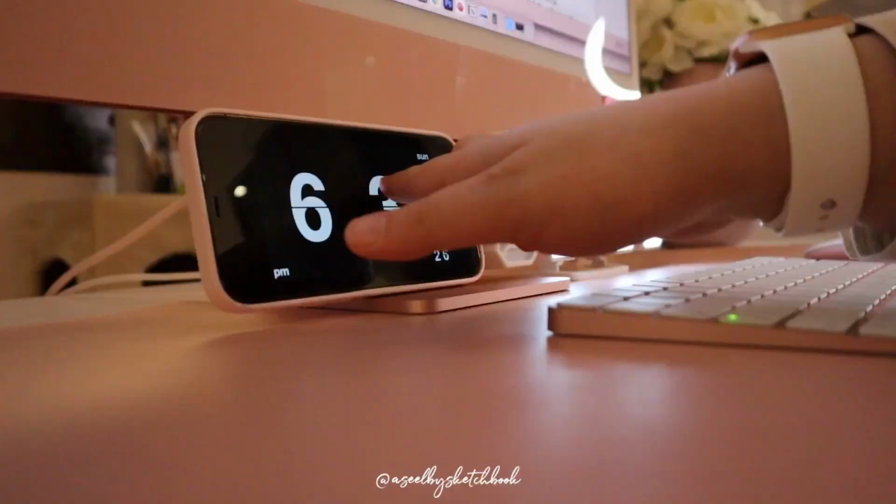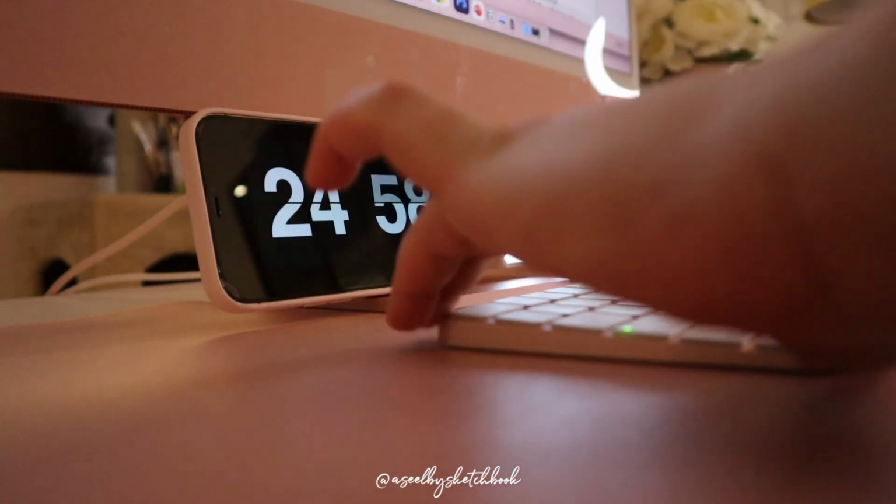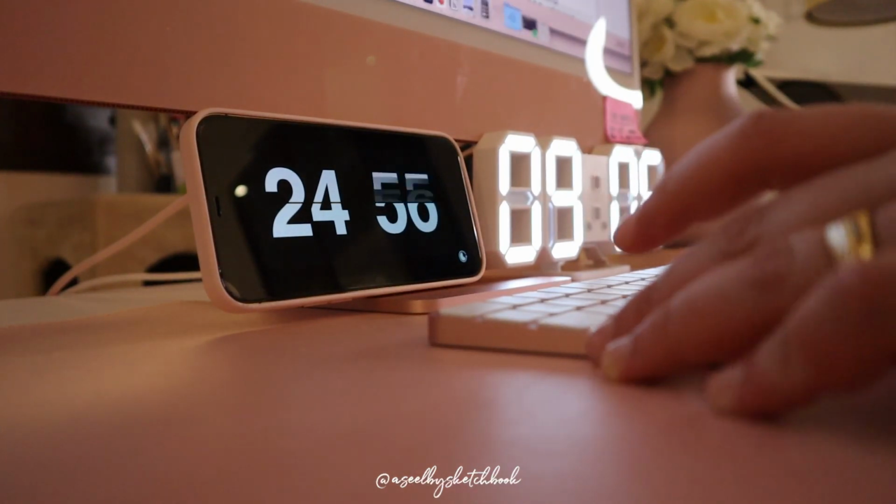And I have different apps, I'll link them down below, on my phone for the Pomodoro timer, and I set 25 minutes of working and then 5 minutes of rest that I reward myself. Honestly, I don't always take these breaks because once you build that momentum, it will be easier for you to complete a task. But it's very useful to have a timer.